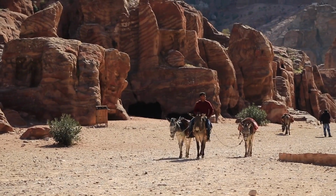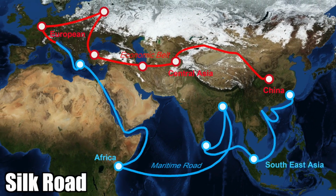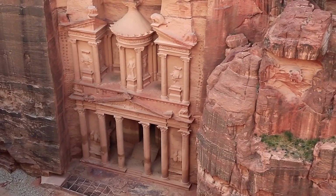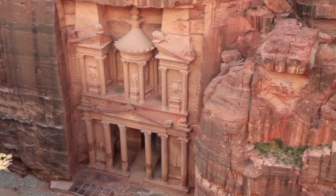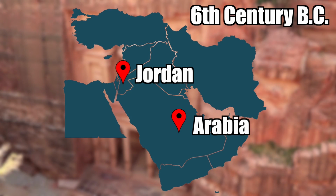It was the capital of the Nabatean kingdom, a trading hub where merchants using the Silk Road rested on their way through the Middle Eastern deserts. The original constructors of Petra, a city carved into the side of massive cliff walls, migrated out of Arabia and into Jordan around the 6th century BC.